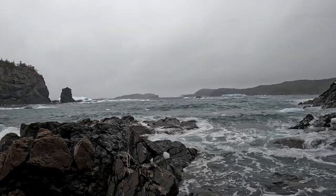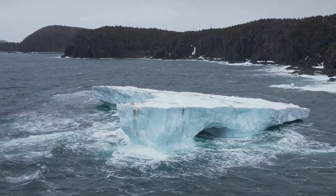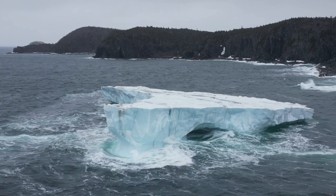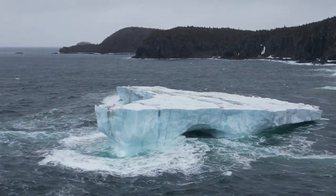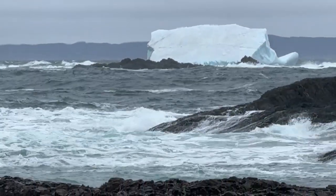Oh, you can see that other iceberg. All right, looks huge. I know that one's big out there. Woohoo! It's a rough day out here. Absolutely beautiful.